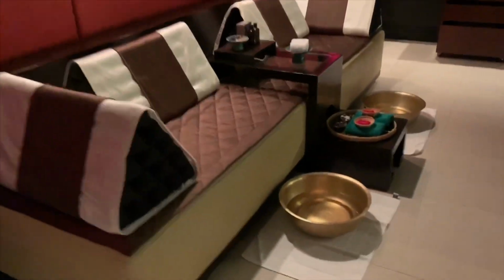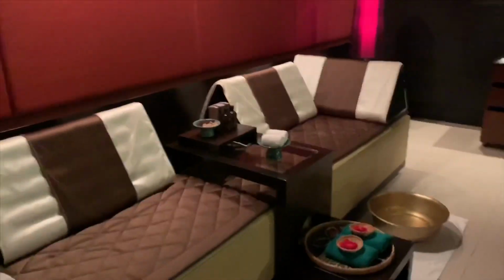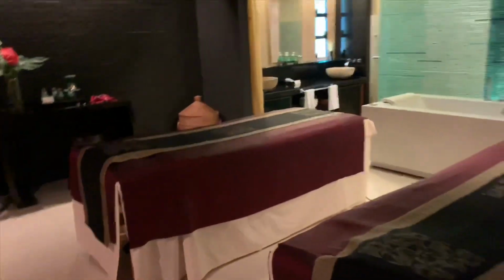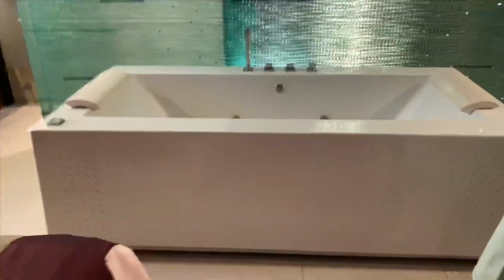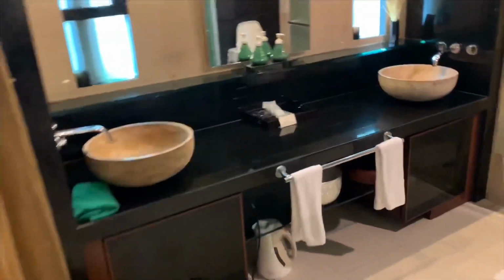We're first going to start with a foot bath here. Looking fancy, and the whole thing with the promotion only costs about $180 US for almost 3 hours. This is the massage table, and they have the option for those fancy baths, but not really my thing.